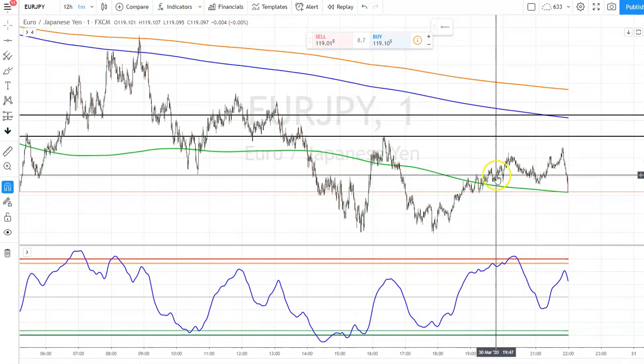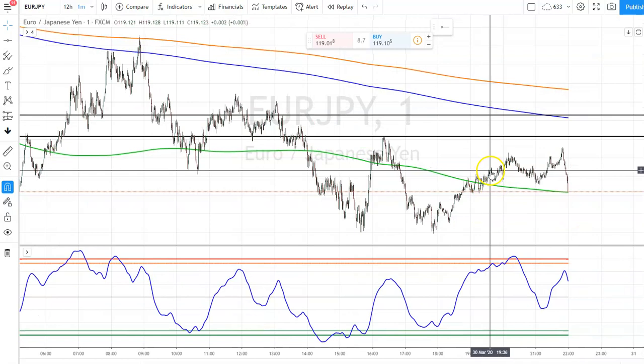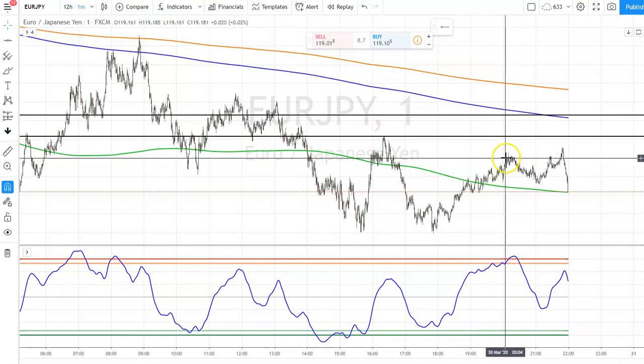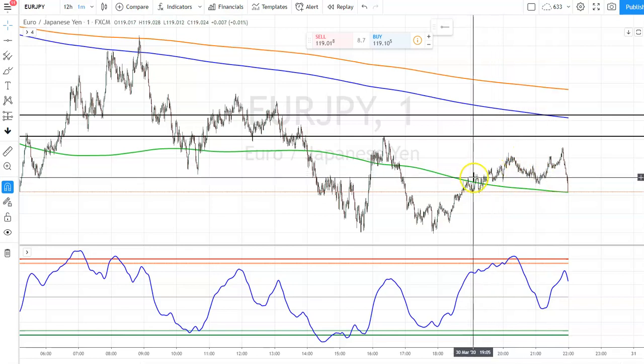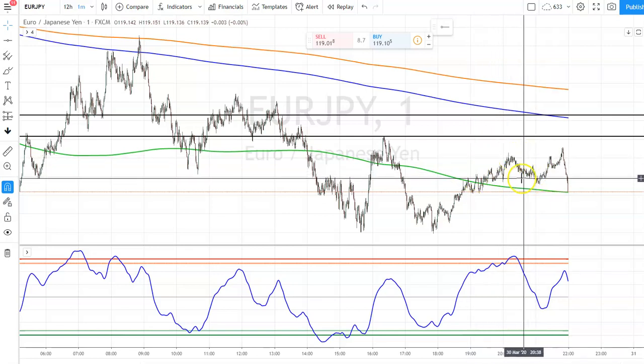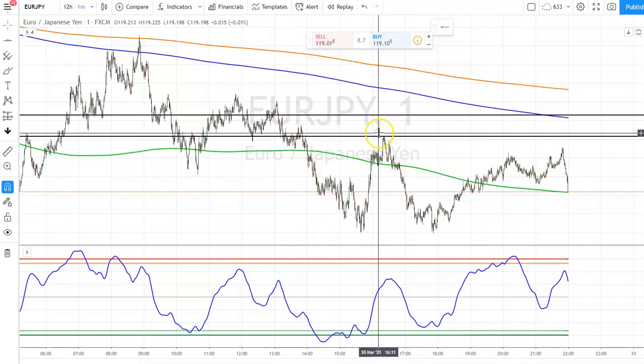This one here, again, towards the end of the day when it slows down, you would have had a position there, and you would have made a little profit. The first contract would have made money, and you would have made money on your second contract. So that's how I trade.